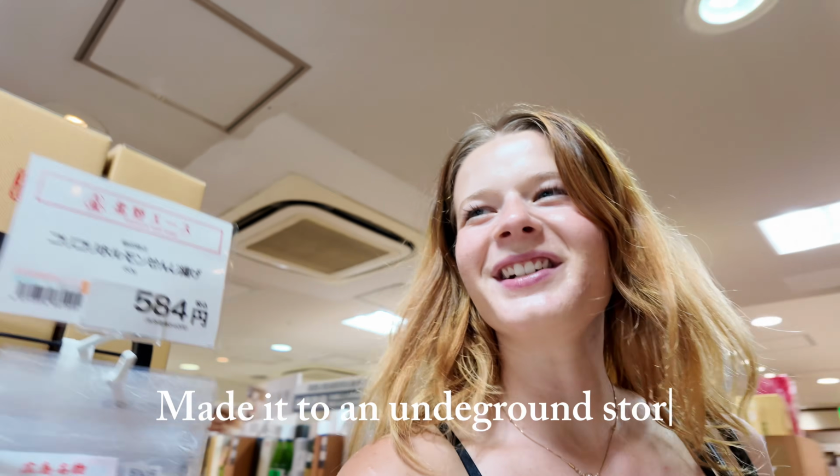Alright guys, so we found ourselves in a subway station. There is like 5 floors to this. We went to the 5th floor, 4th floor, 3rd floor, 2nd floor, 1st floor, and we found they had a basement floor. And we finally found this furikake seasoning all the way down at the end.